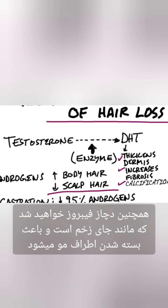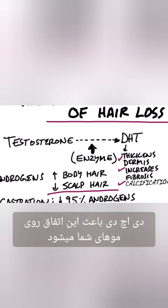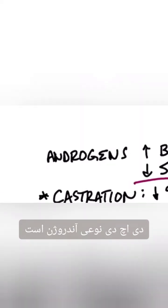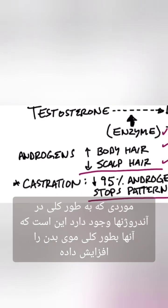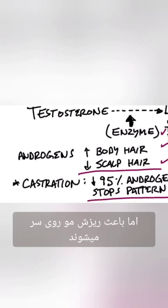You get increased fibrosis. That's kind of like a scarring, which wraps around the hair. And then you also get calcification around the hair follicles. So that's what DHT does to your hair. So DHT is a type of androgen. What's ironic about androgens in general is they normally increase body hair, but then not on the top of your scalp. You get a loss of hair on the top of your scalp, which is pretty odd.